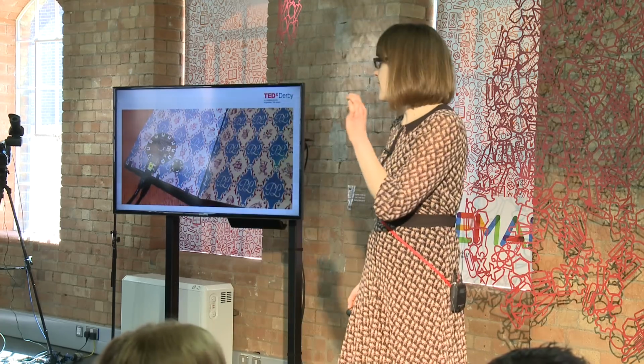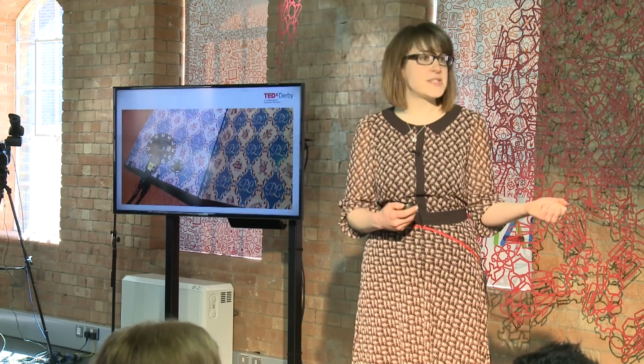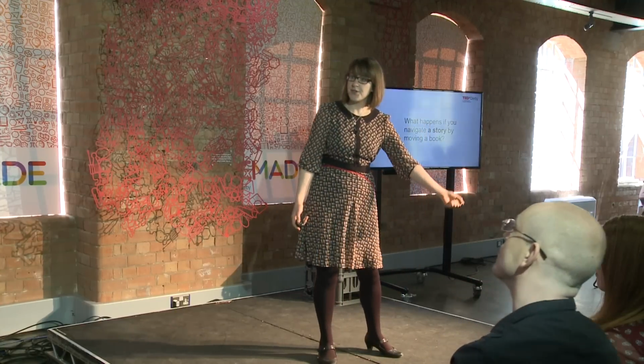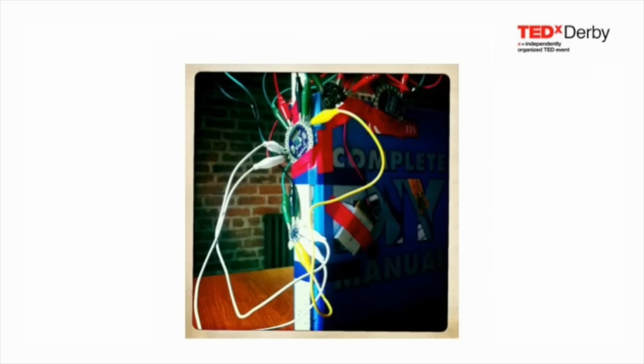So I've been thinking about this idea and about using lights, and I thought, well, rather than using lights when you pick up the book, how about instead of that, you navigate a story using gesture. So you pick up a book, and instead it will tell you a story. So I started playing around with this idea, and this is my first prototype, and it's not very pretty, but it tested this idea of could you navigate a story by moving a book by gesture.